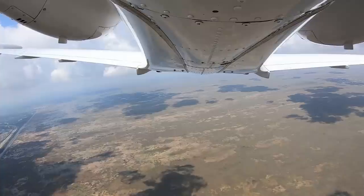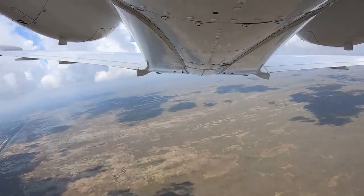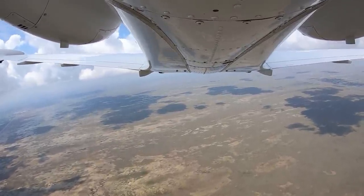Number 2 Echo Mike, you have traffic 12 o'clock and 2 miles inside, Boeing 737 descending out of 4,000. Traffic inside, Hotel Mike. And we may have to screw around just to avoid crowds. Situation with the Boeing 737, caution, wake turbulence. Hotel Mike. Number 4A Kilo Yankee, proceed on course. You're going up to Pahokee, right? Affirmative for 4A Kilo Yankee.